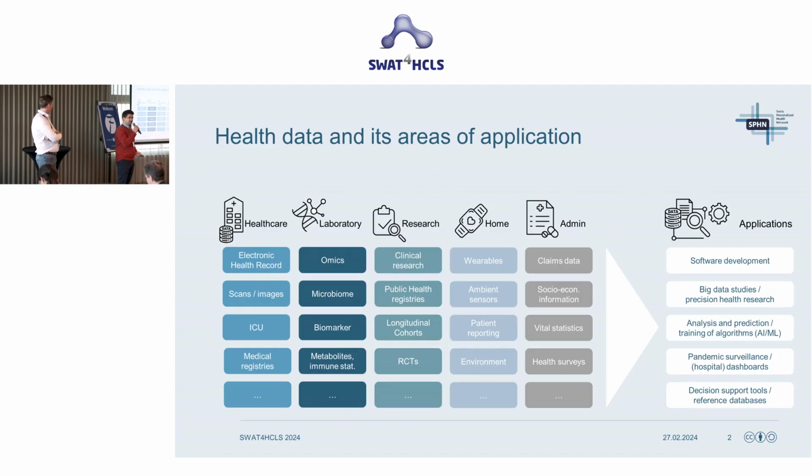Bridging clinical and genomic knowledge in the context of the Swiss Personalized Health Network. When talking about health data, there are different types of health data, captured at different levels and in different settings. For example, you have data from a healthcare setting, laboratory, research setting, data from your wearables and devices that you capture from home or patient-reported outcomes, and also administrative data like claims, billing, statistics, and so on. Each of these data is useful in one way or another, but collectively, they give you a bigger picture of the state of a patient and an idea of their medical journey.